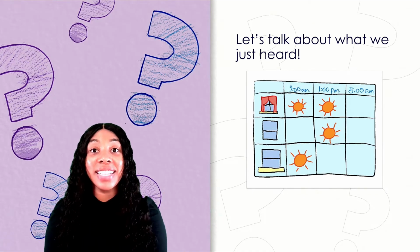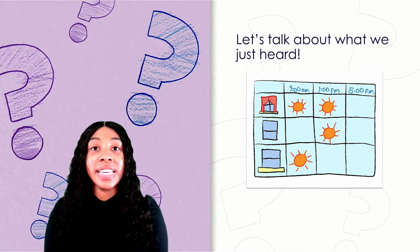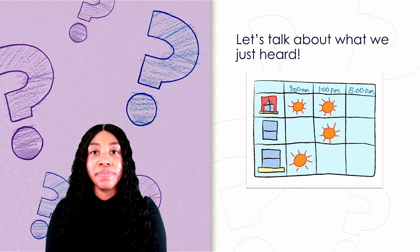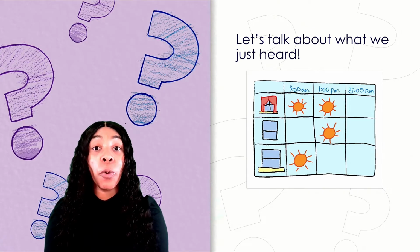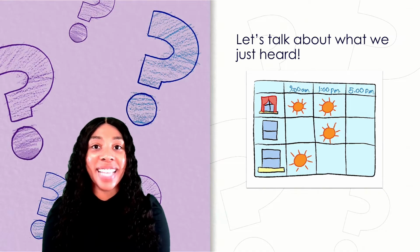Here is our last question. The article says a spot facing south is best. What does facing mean in this sentence? Facing means pointing or looking towards. Great work making it through this section, friends.